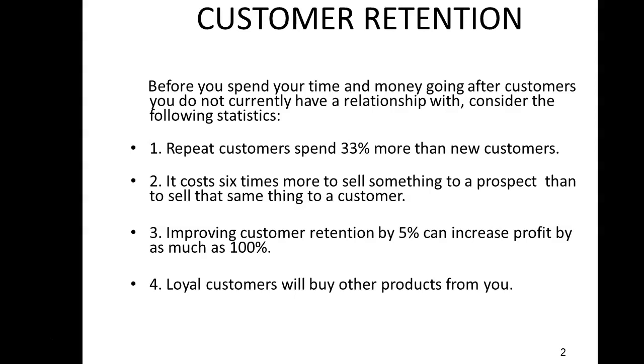Thirdly, improving customer retention by 5% can increase profits by as much as 100%. If a customer is able to buy again and again, it can ensure that you make more profits, you become more profitable to a large extent, sometimes by as much as 100%. So it's not just about getting new customers, but retaining the existing customer.